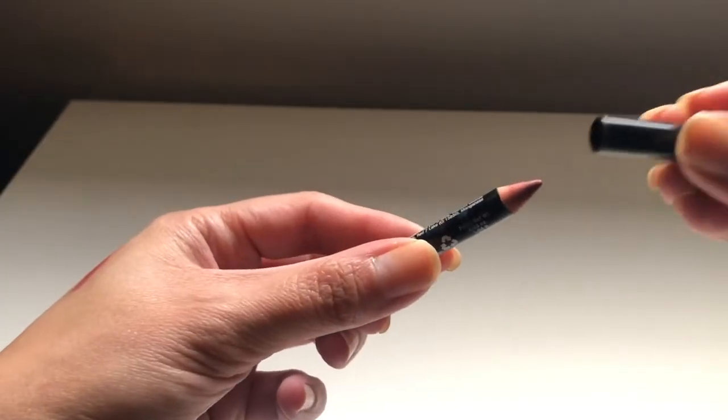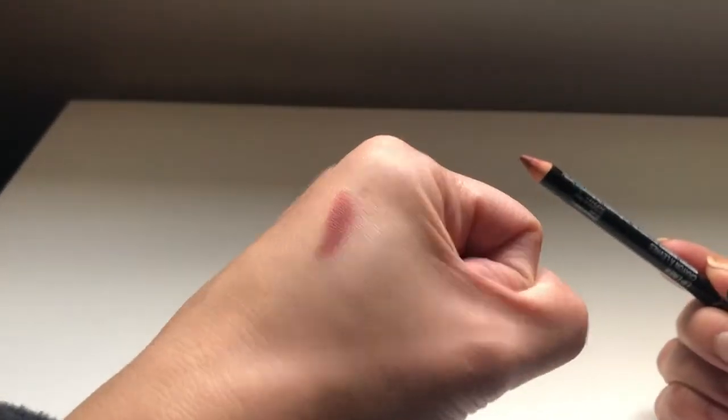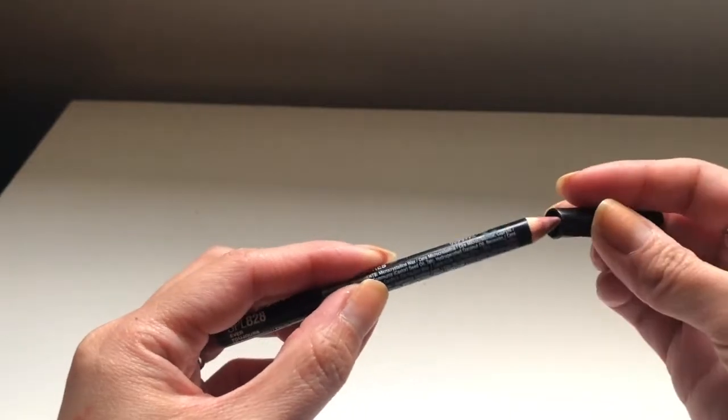I almost considered this a dupe for Pillow Talk. I don't know if that's really true or not. You guys tell me. Does that look like Pillow Talk? It's just a weird in-between color. It's not quite pink. It's not, I don't know.